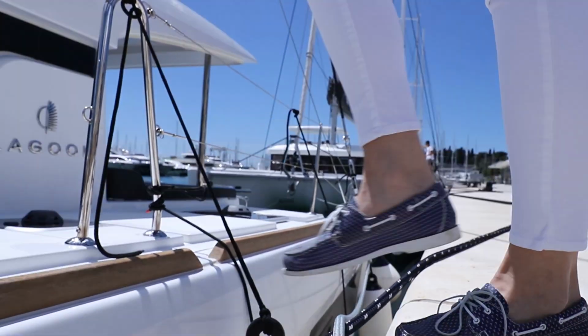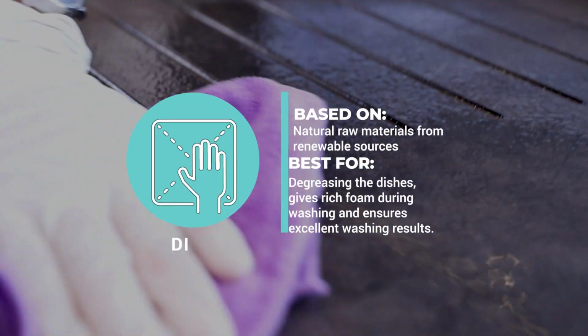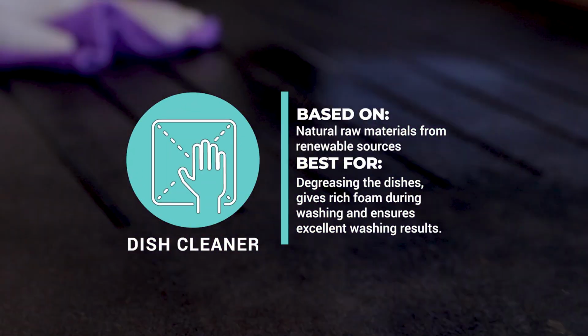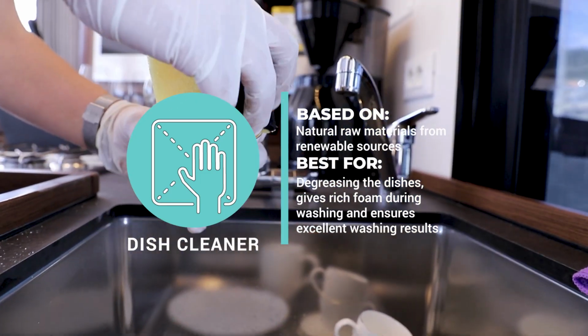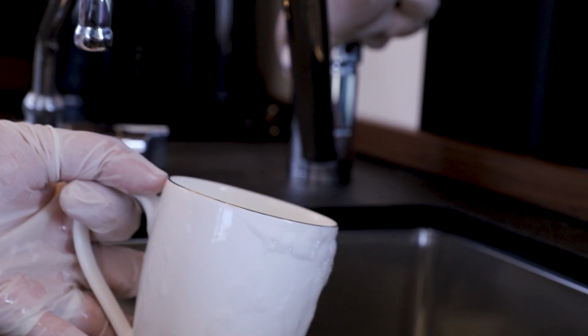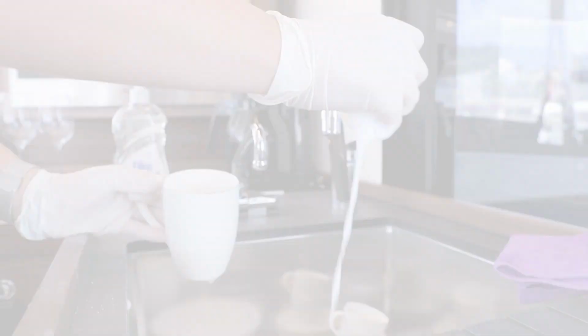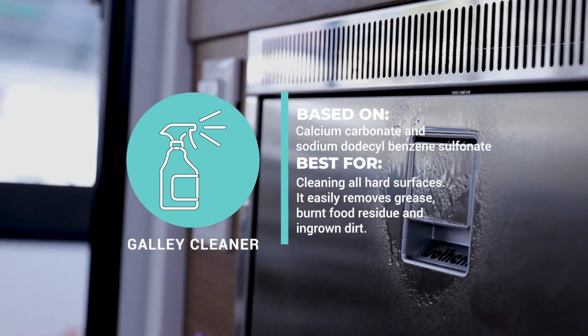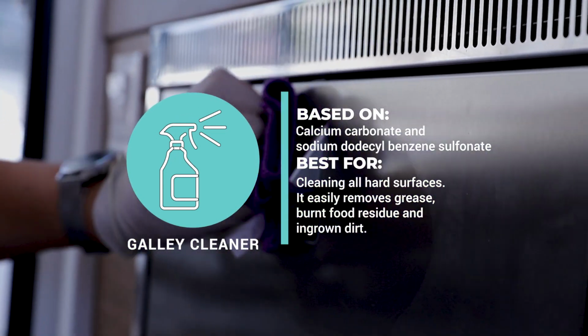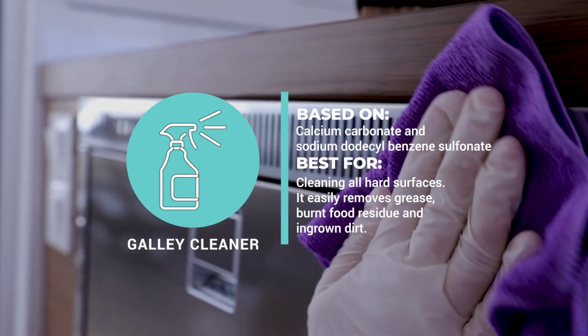For cleaning galley surfaces, we use detergent for cleaning all hard surfaces. It easily removes grease, burnt food residue, and ingrained dirt. Dish cleaner with a concentrated formula that contains natural raw materials from renewable sources, with strong degreasing of the dishes, gives rich foam during washing, and ensures excellent washing results.